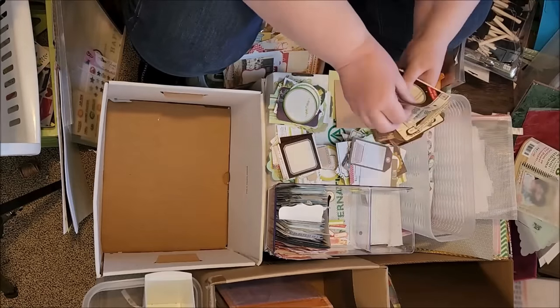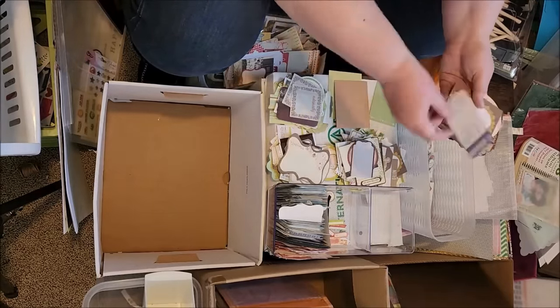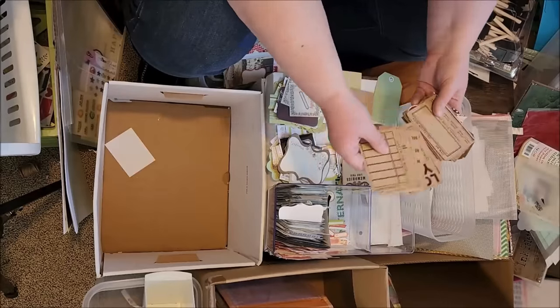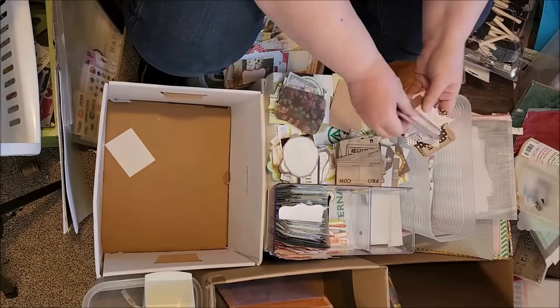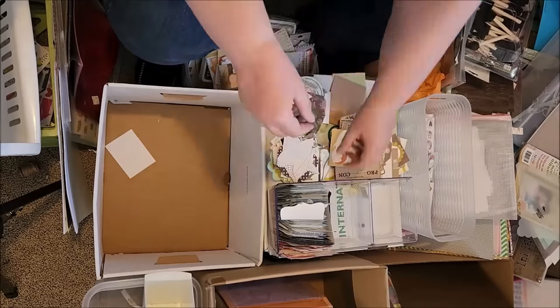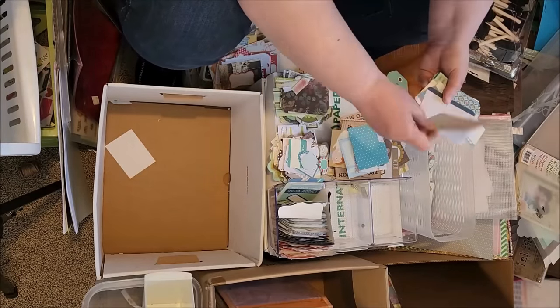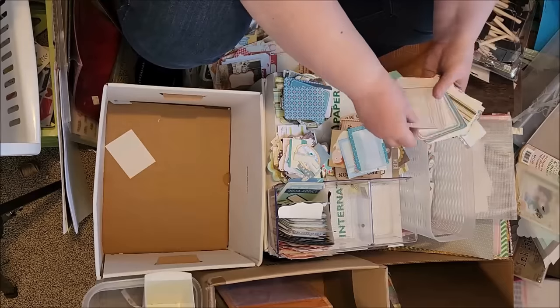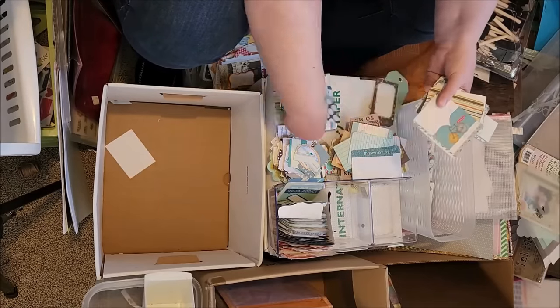Now I am basically sorting them even further. I'm sorting them into the ones that are the right size and shape to go in with the other pocket page cards. There's also some that are smaller or just kind of different shapes, and I'll put those in with some labels. And then I've got a pile of tags and then a pile of stuff that I am letting go.